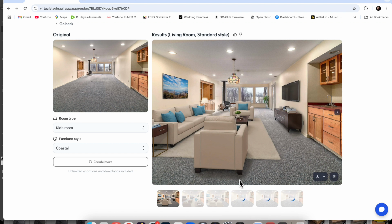And again, you can see here on the chair, it looks a little faded where AI is trying to put maybe a shadow there and it's not quite looking right. But again, it doesn't have to be perfect. It just has to give the potential buyer an idea of what the empty space could look like. Really, that's what it is.